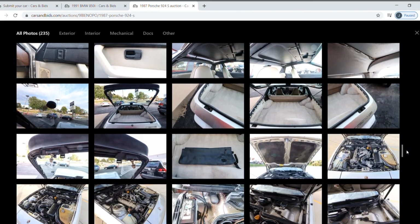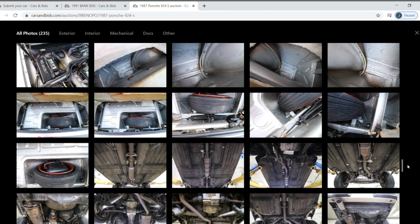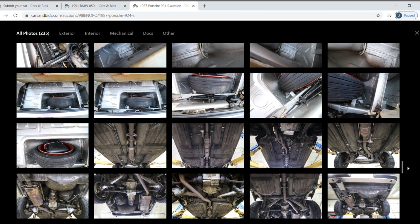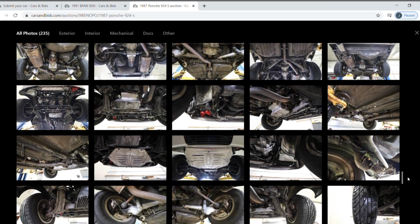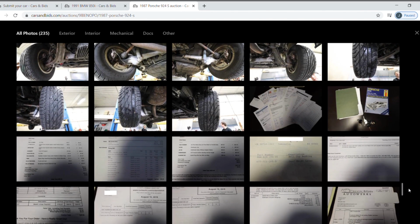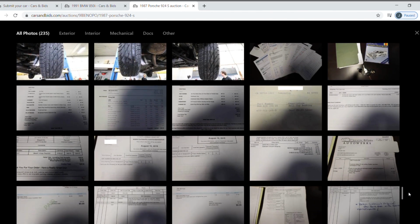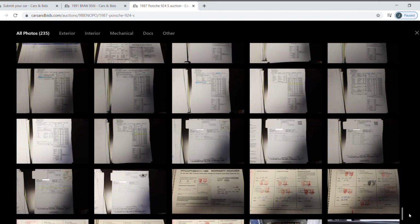And then this particular car will kind of scan down, engine bay. Pulled up the carpet so you can see the rear. We did some underneath shots so you know what you're getting. No surprises. And then this car came with a good amount of service records, so we photographed all the pertinent information that came along with it. And there you have it. There's a stamped service booklet. And that is pretty much the auction.